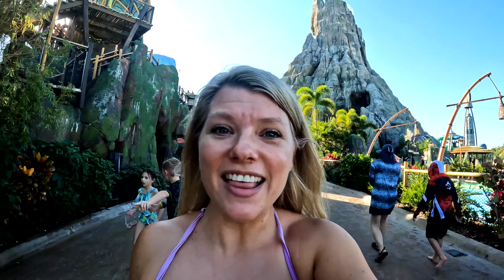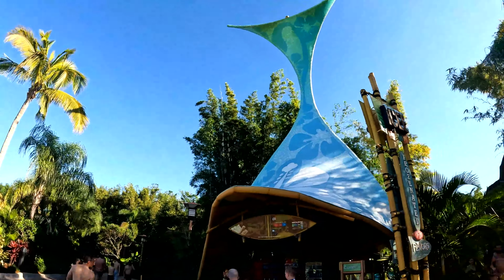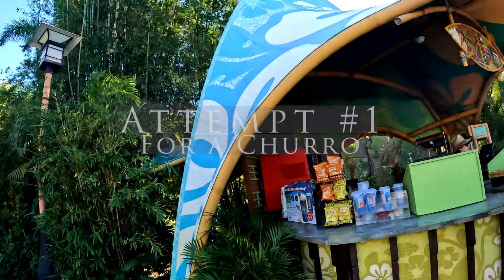This little snack shack is open. Let's see if they have churros. I think they do. Yes, fun flavors of the islands. They have churros. What's this one? Looks like a fish. They have churros with chocolate sauce. They did have churros, but they were out. They're gonna be making some more and they said come back in like 10 or 15 minutes.